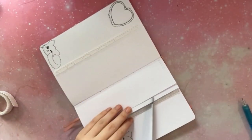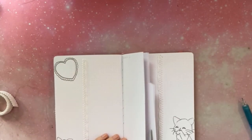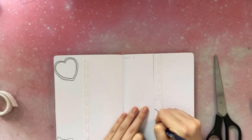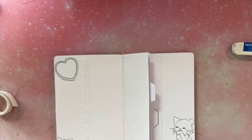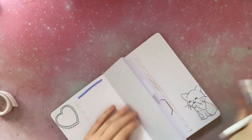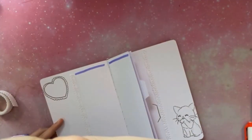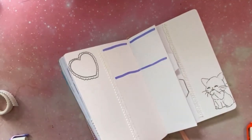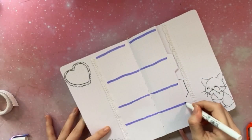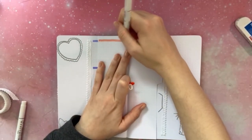Zebra midliners. And I also made a tiny mistake when I cut the Dutch doors at first. I forgot to leave a space for the bookmarks. Because of that, my Dutch doors were not as equal as they were at the beginning, so I had to replace the lace and all that kind of stuff. And for every week I'm going to be using a different color of my Zebra liners or my brush pen. So the first week is purple, the second one is this very vibrant red, and the last one is pink.